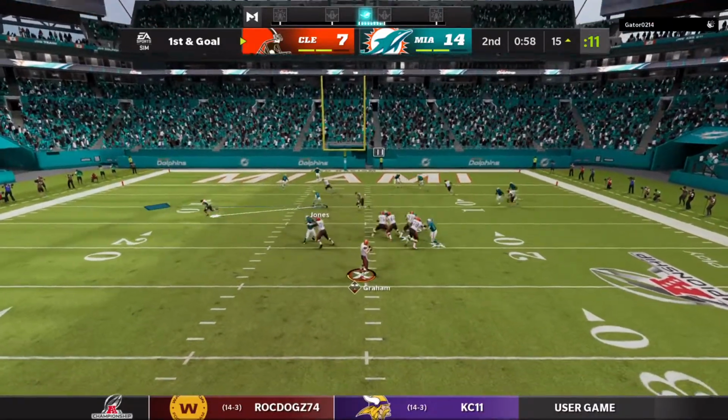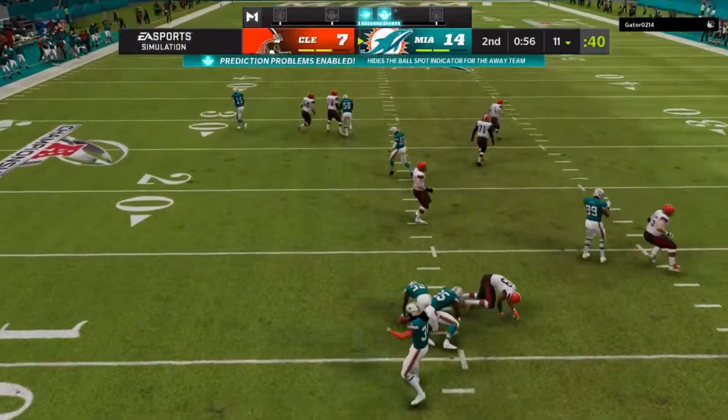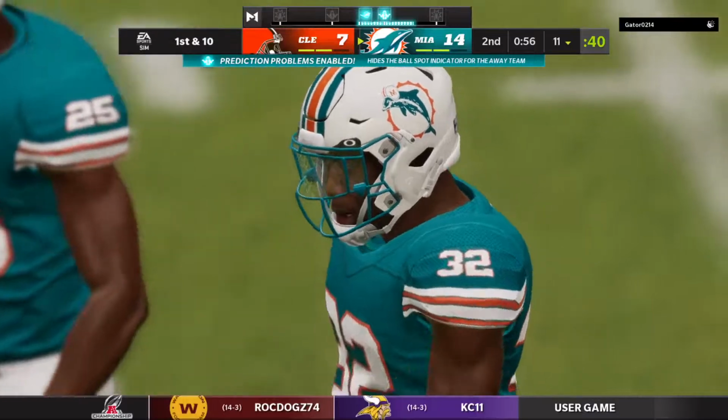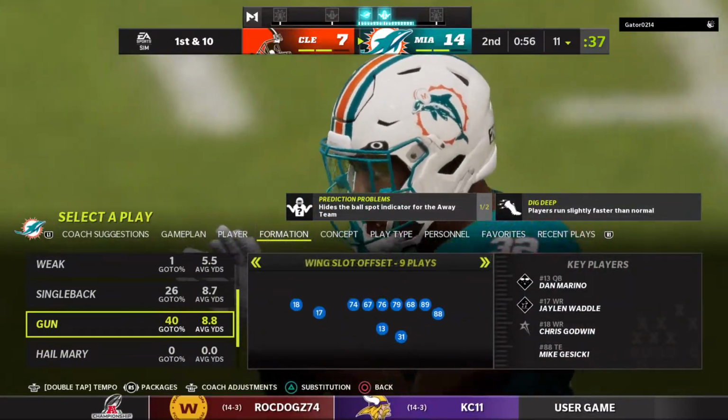They'll look to throw here. Oh, that's into a double team, and it's intercepted. Picked off by Kyle Fuller. And the Dolphins are going to take over at their own 11-yard line.